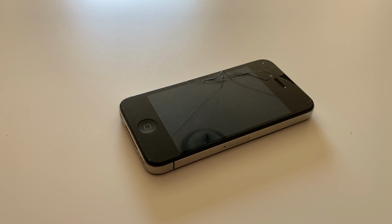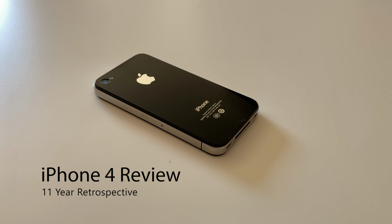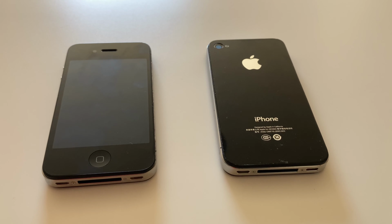The iPhone 4. Is it still good in 2021? The iPhone 4 first went on sale on June 24th, 2010, making today its 11th anniversary. It was the iPhone with the longest lifespan, being sold new from Apple for almost 4 years, or even longer in certain developing countries.